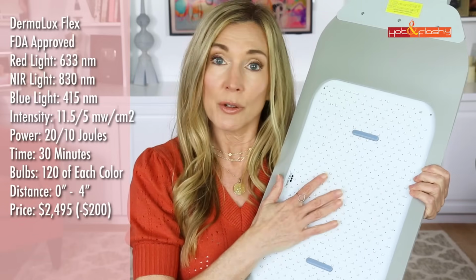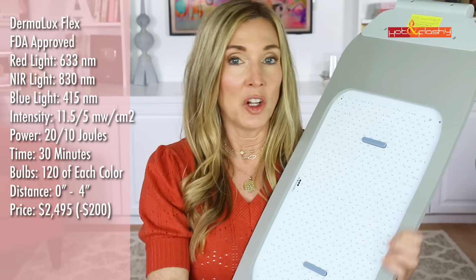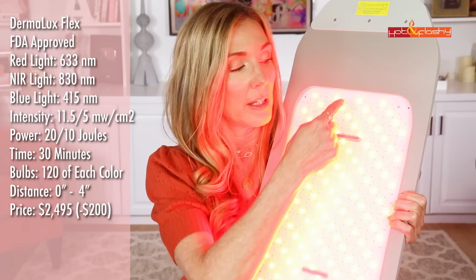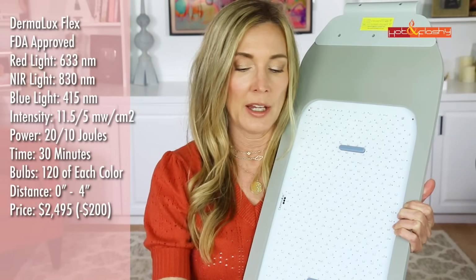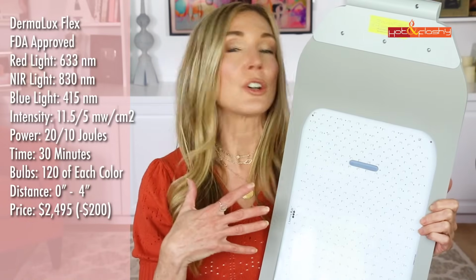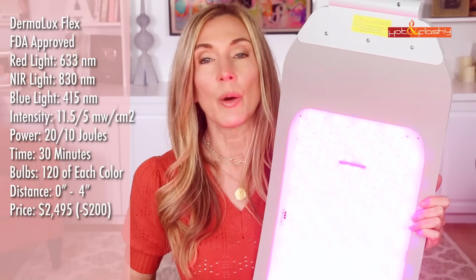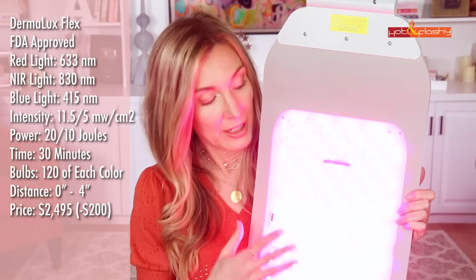There are 120 of each color of light bulb. Each bulb only emits one color of light. So when you have the red light bulbs on, you get these light bulbs that are on. If you put on, say, the blue light, then you'll have those light bulbs that are on. You can also turn on all 3 lights at once, so you can have blue, red, and near infrared all going at the same time, in which case all the light bulbs are then illuminated.